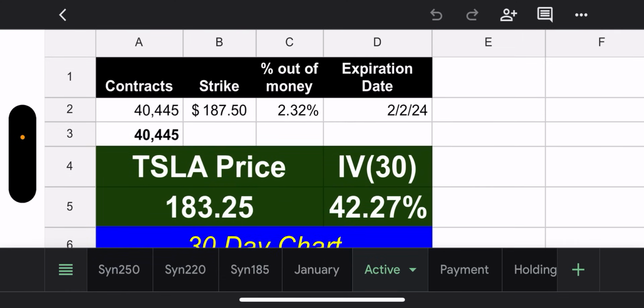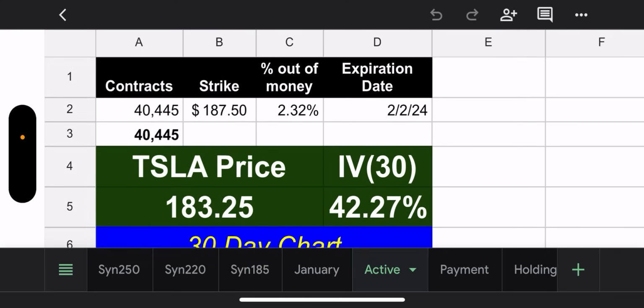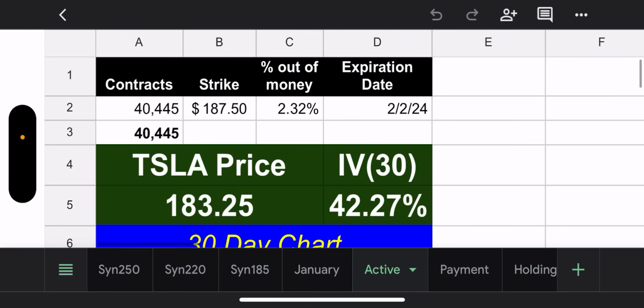We're really probably never going to see, you know, 15 bucks, right? That could be just gone. If they keep doing calls like this. Sometimes they impress me and they go a little further out of the money. But then there's times like this where they go back to one stinking strike, 2.32% out of the money. Okay?